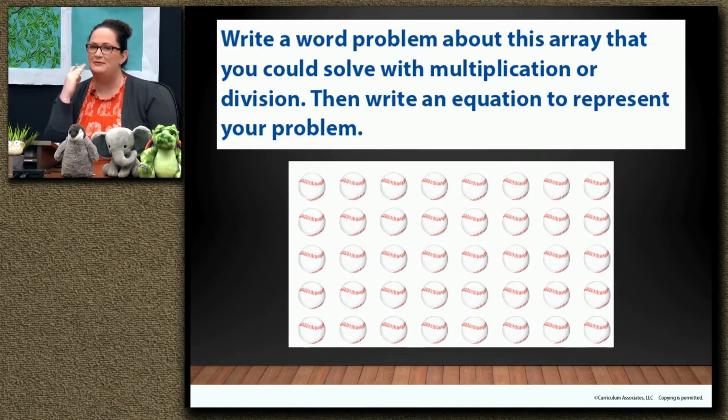So let's see, Pebble, what problem did you think of? Oh, that's a great one. I wonder if you at home could write down the equation that matches Pebble's problem. Are you ready? Here it is. There were 8 kids on a playground. Each of them hit 5 baseballs. How many baseballs did they hit?